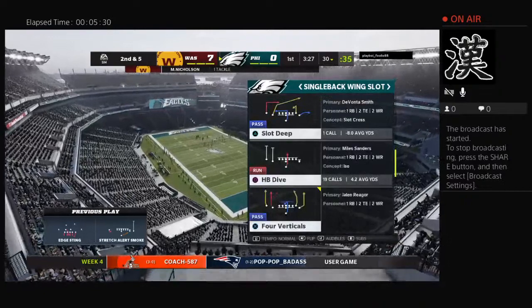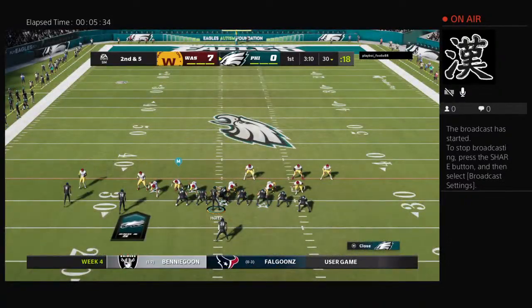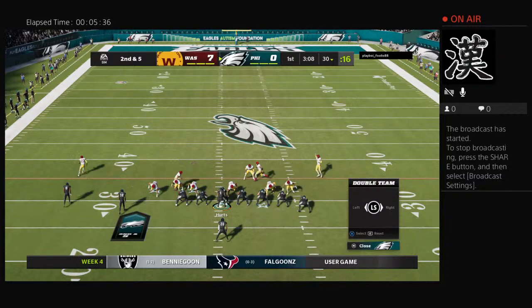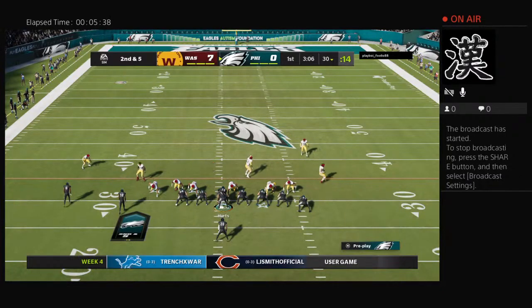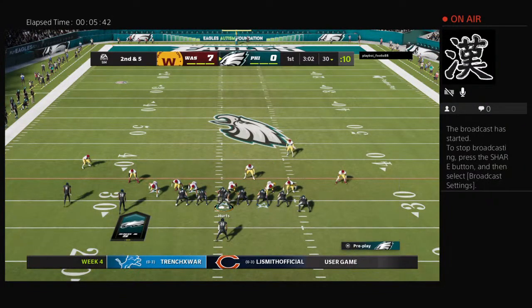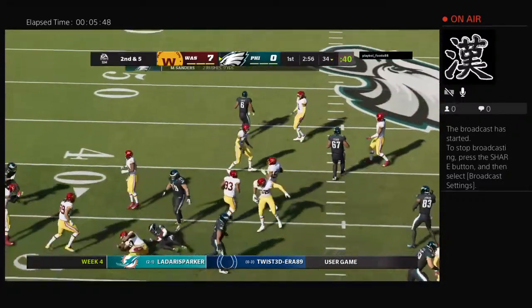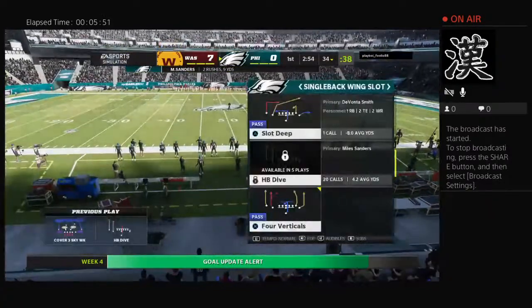Decided to hand it off that time on the run-pass option. Appeared to be an easy decision. Just gave it inside. Nice, steady gain. Second down, back to Sanders. He takes this from the 30 to the 34.